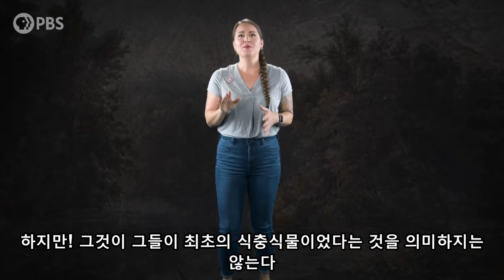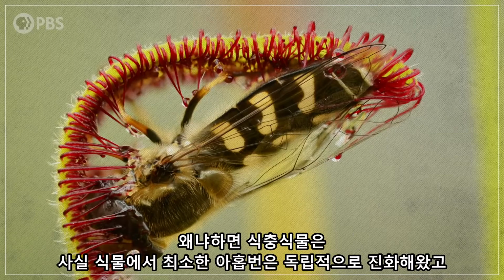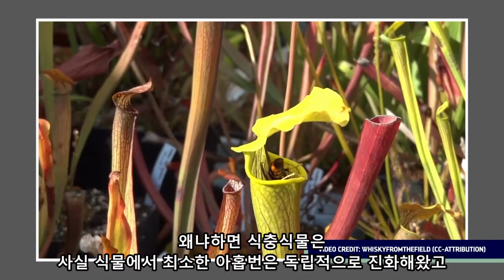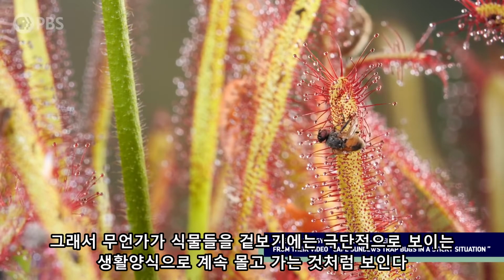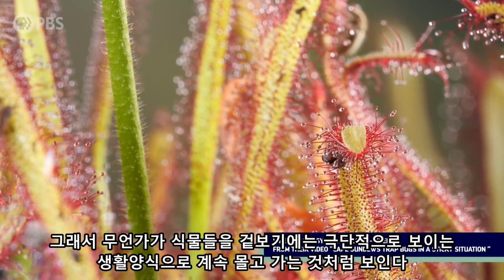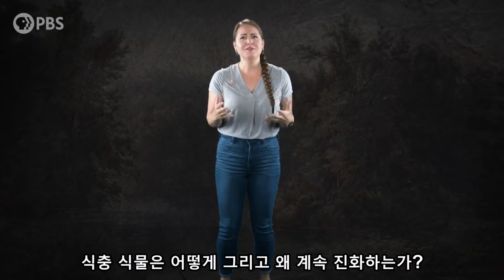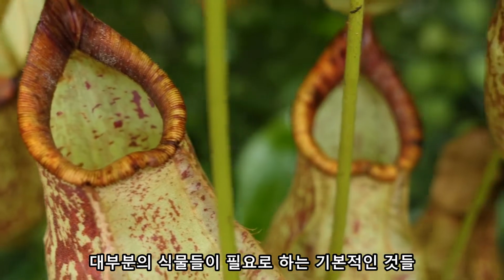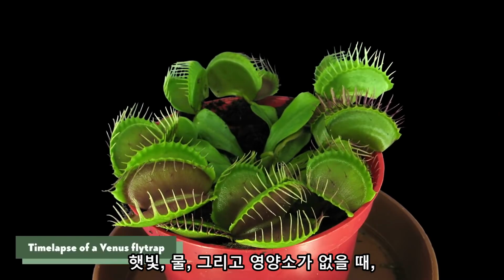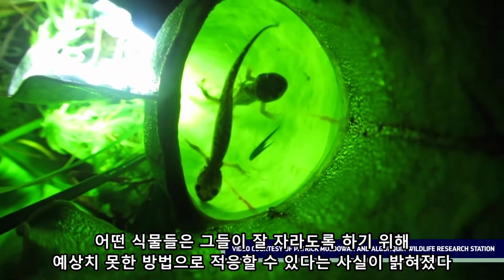But that doesn't mean they were the first carnivorous plants, because carnivory has actually evolved independently at least 9 times in plants, and in plants that aren't all that closely related to each other. So it looks like something keeps driving plants to this seemingly extreme lifestyle. But what? How and why does botanical carnivory keep evolving? Well, it turns out that when any of the basic things that most plants need, sunlight, water, and nutrients, aren't there, some plants can adapt in unexpected ways to make sure they thrive.